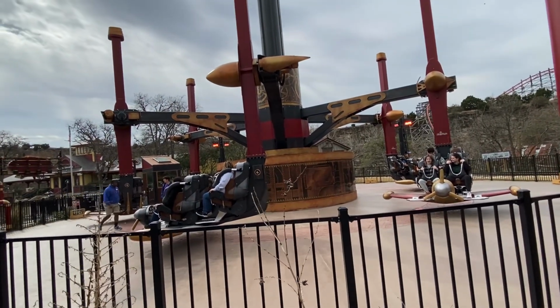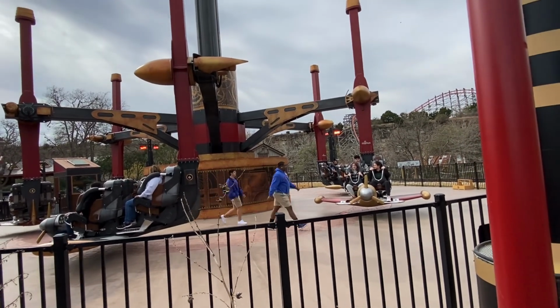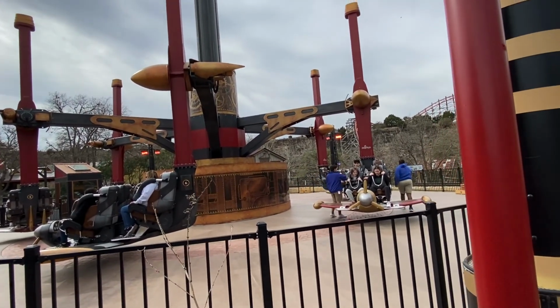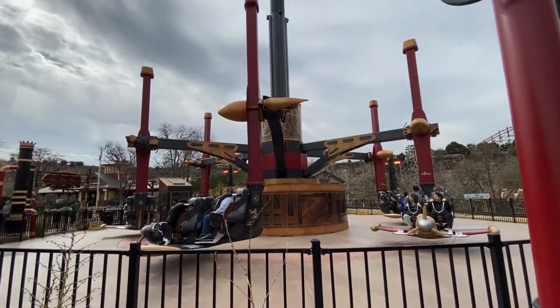So we're about to go on Daredevil Dive right now, our Zamperla Super Air Race, which is notorious for breaking down a lot, so hopefully it doesn't do it on us. But this ride is super fun. I actually haven't ridden it in a very long time, like I was saying, so... Oh, there goes Iron Rattler. But yeah.